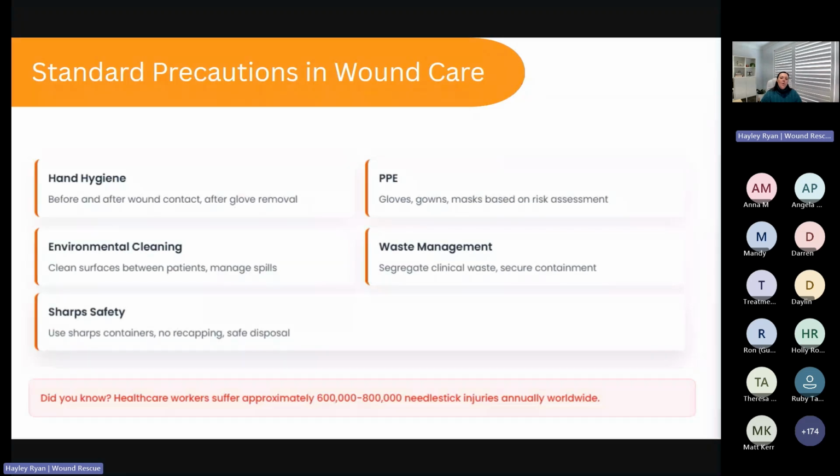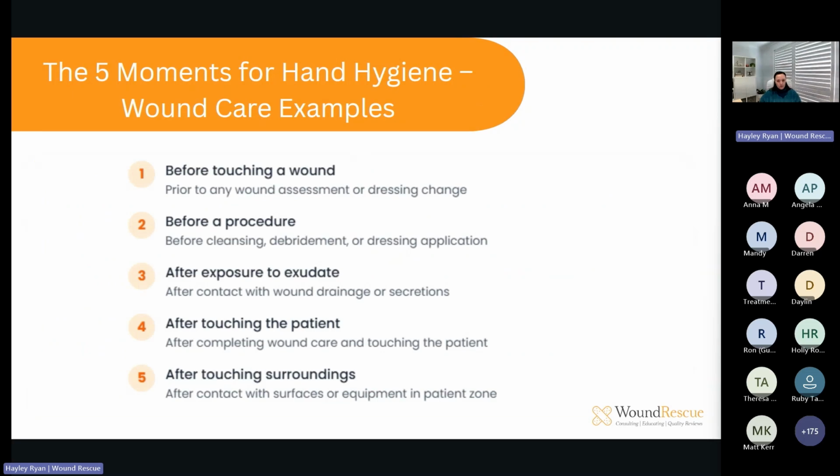Now, when we talk about standard precautions in wound care, this is what the Department of Health within Australia recommends. Hand hygiene, I think you all agree with that, before attending the wound and after removal of gloves; that you have your appropriate PPE on based on your risk assessment; that you clean the environment, so think about the dressing trolleys, and we'll talk about that shortly; waste management and sharps safety. If we can manage these in all contexts of healthcare, we certainly minimize the risks of infection. I don't need to go through this. I know it's all been drilled into you, the 5 moments for hand hygiene.